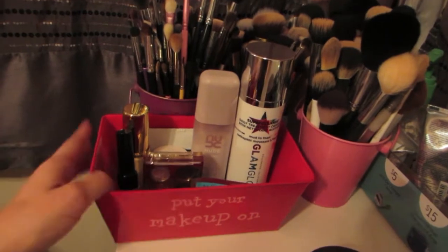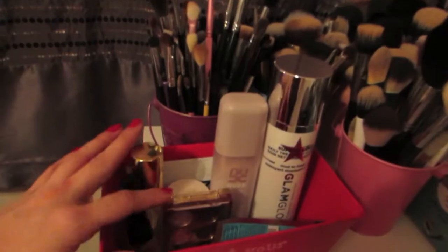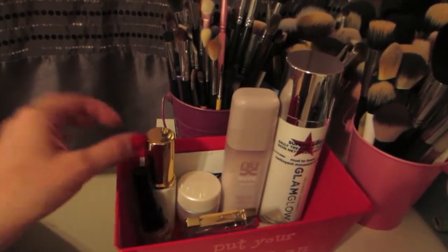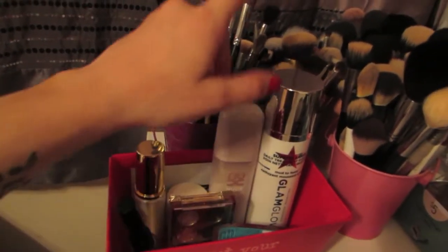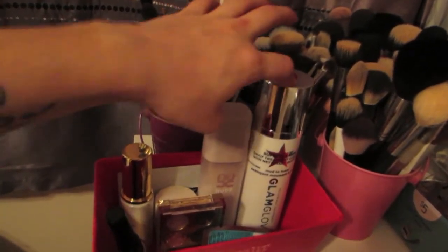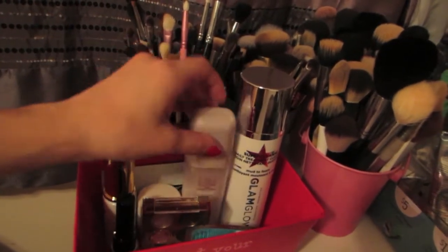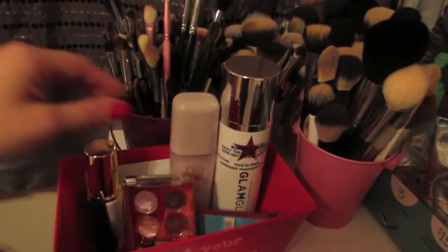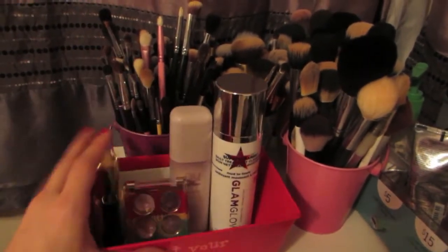I love it. I mainly use this little tin jar basket thingy, whatever you want to call it, for products that are new that I'm testing out. Haven't had a chance to find a home for them yet, so products that I'm just testing out right now. I am in love with this Glam Glow cleanser. It is absolutely amazing, super purifying, takes off my makeup. This new little exfoliating type of product, the new Milani quad thingies, oils, and little foil packets and stuff like that. So that's just there.